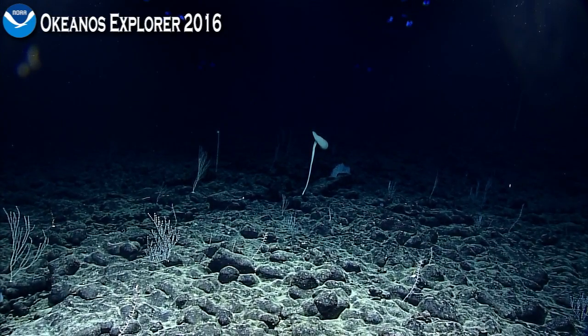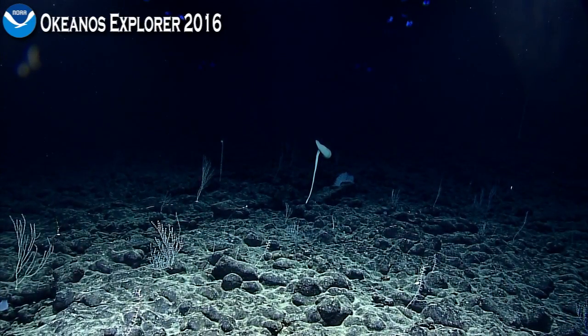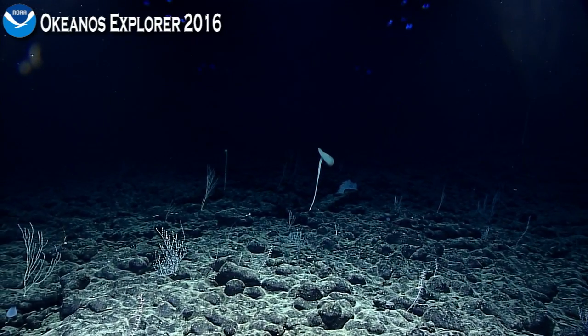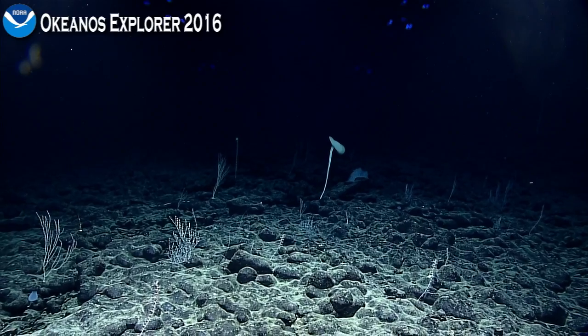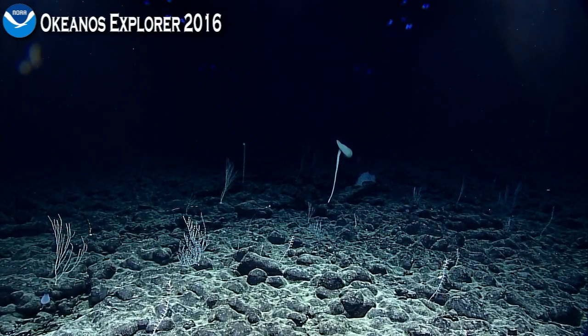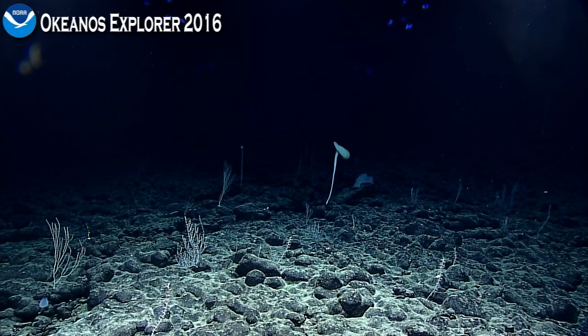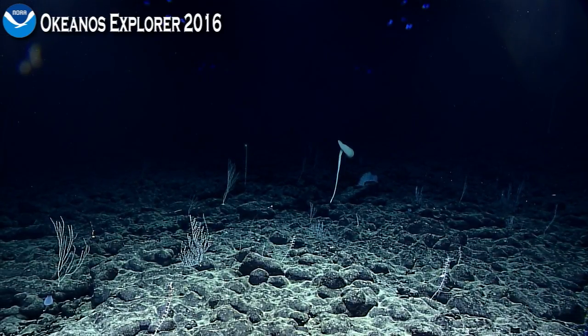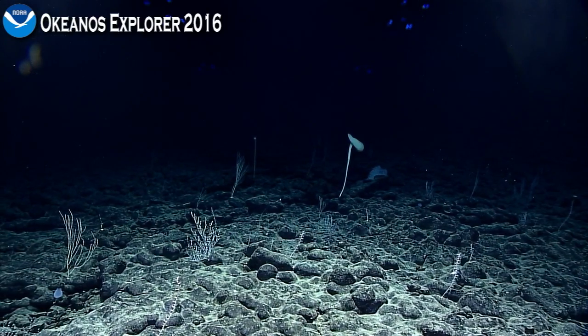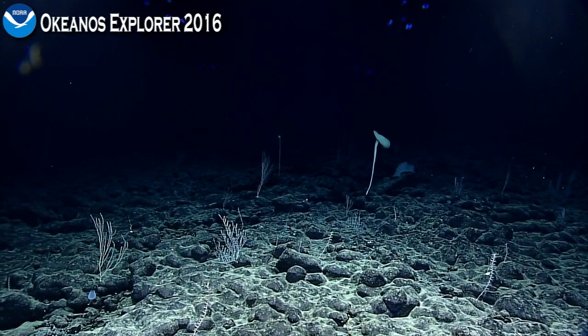We can do a quick zoom here. Any chance we could look at that little sponge on the left, the little bulb on a stalk? Yep. So if you heard that, Dan, there's a little sponge to our left, right on the bottom left corner. Just got in view now. Do you want to do a quick zoom on this stalk? No, I think the one to our left is a bit more interesting. All right.